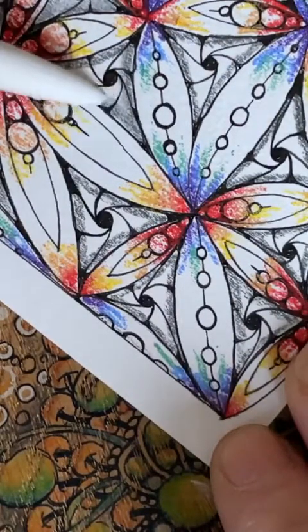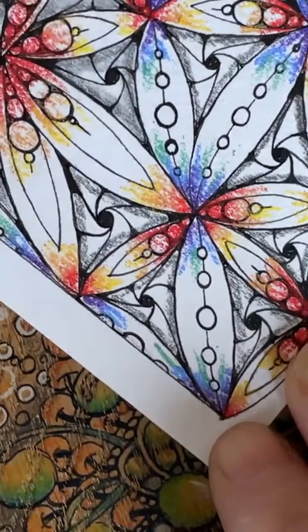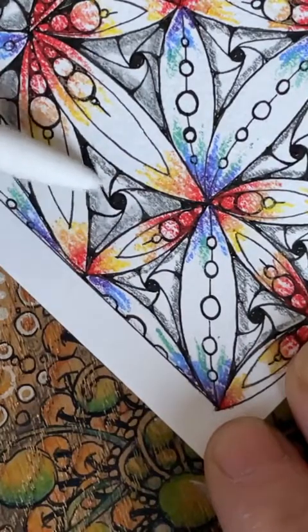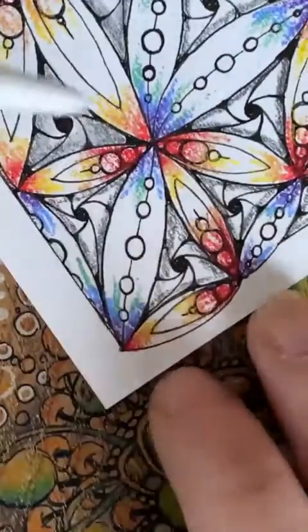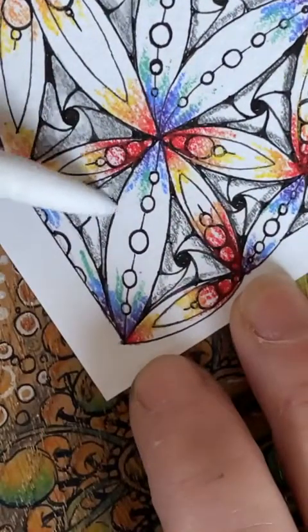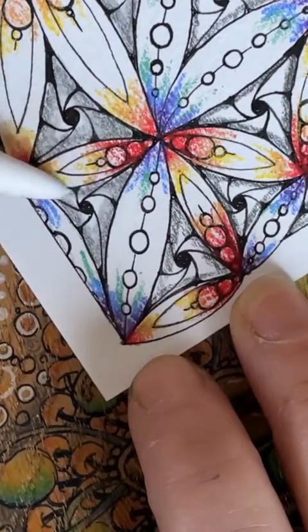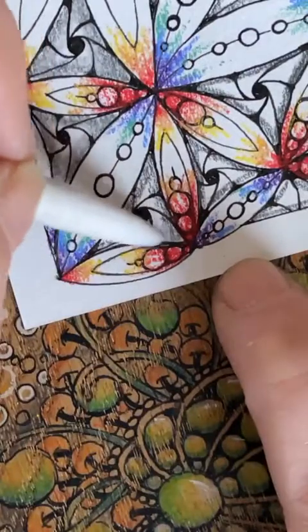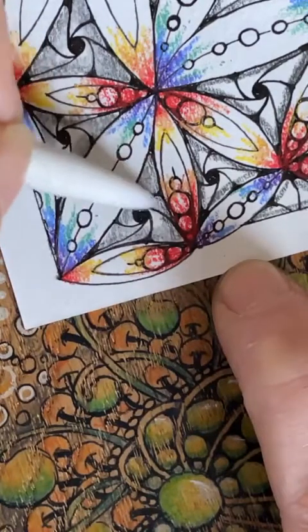Now you want to be careful at this point because you've got pastels all over the place. So don't put your hand on it because otherwise it'll smudge and we don't want that. And then here we go again, just onto this one. Like I say, I'm just building it up now and working on small sections. There we are. Just in little bits.